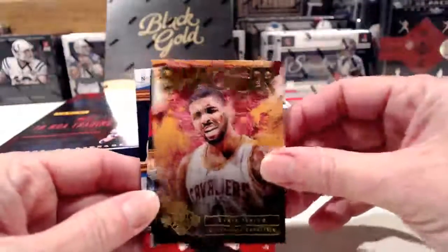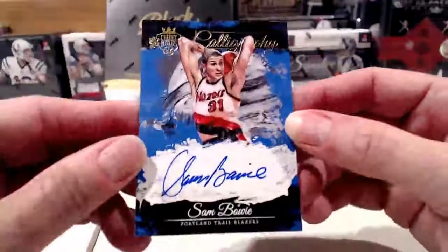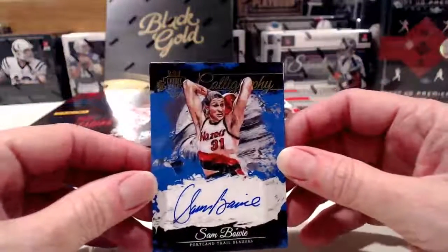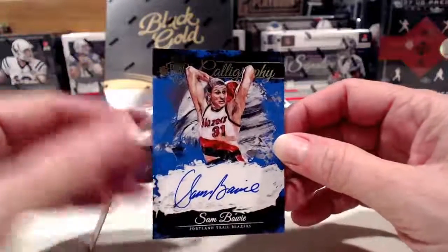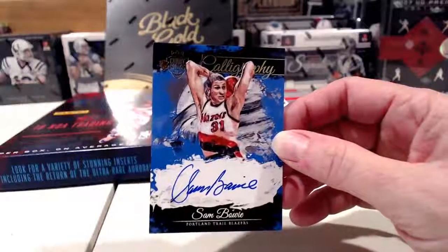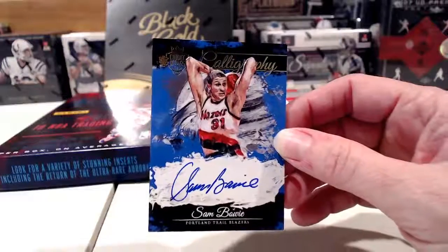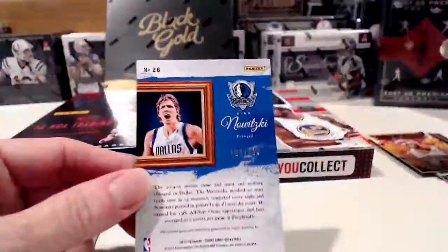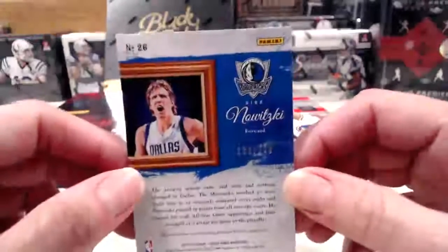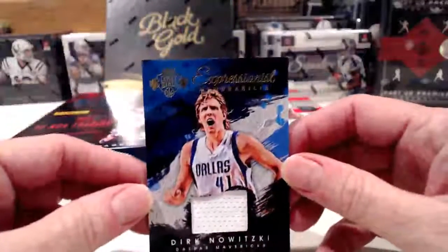And there's a Swagger insert of Kyrie. And our autograph hit is, oh, Sam Bowie for the Trailblazers. Oh, how cool is that? Well, you may not think that's cool, but I think that is super cool. And you know why I think it's super cool? Because he used to play for the University of Kentucky Wildcats. And then we have a Dirk Nowitzki for the Mavericks, numbered to 299, on the Dirk Nowitzki fabric hit.